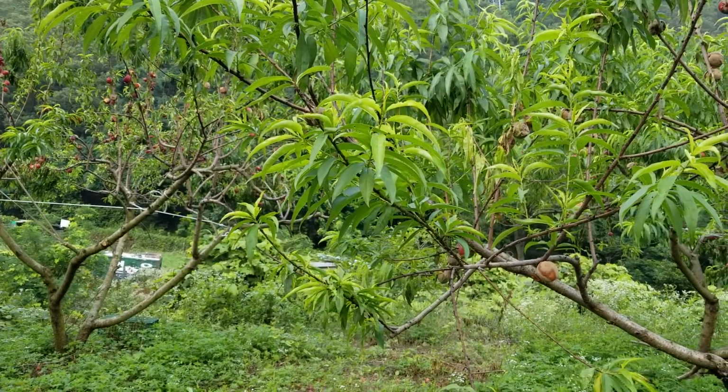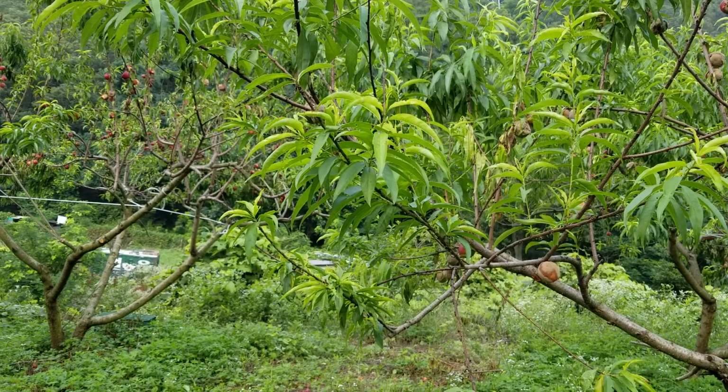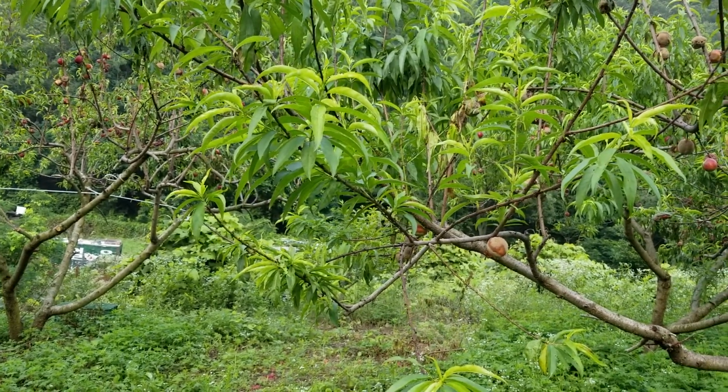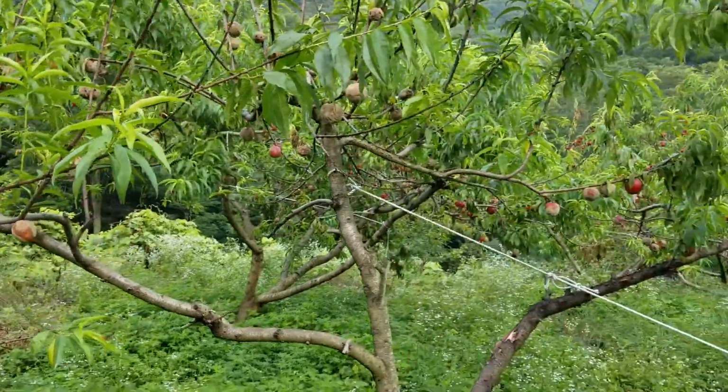So next time, pick the fruits just a couple of days before they're fully mature, and let it mature as it's being sent to market. Then I won't have this problem.